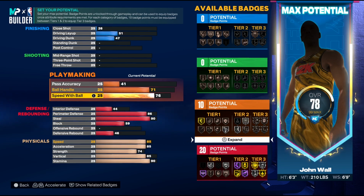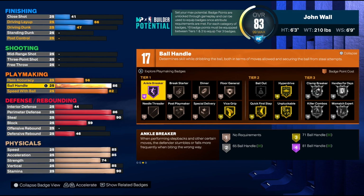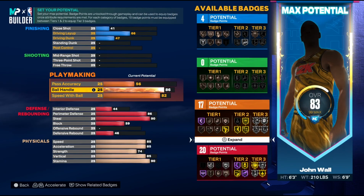Now, when it comes to speed with ball, I went with an 82. Key reason being this year's speed with ball isn't attached to quick first step. You can easily improve it with your ball handle, which is why when it came to ball handle, I decided to go with an 86, which is what you'll see me go with on the majority of these guard builds because it does allow us to get silver mismatch expert as well as gold quick first step, hyper drive, vice grip, unpluckable, and Hall of Fame ankle breaker, which is kind of funny because on 2K22 to get Hall of Fame ankle breaker, you really didn't need to get like a 90-something on the ball handle.